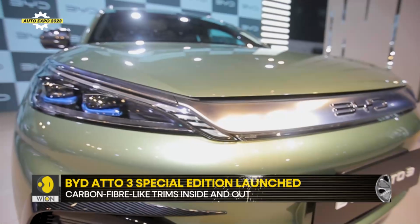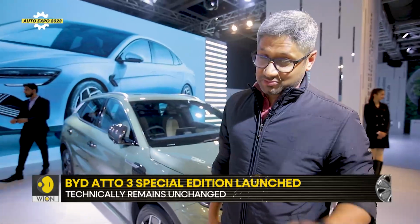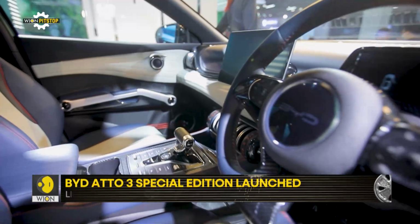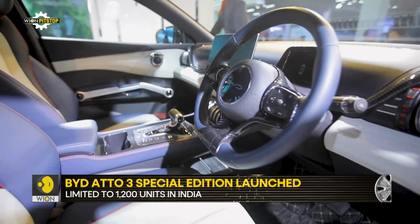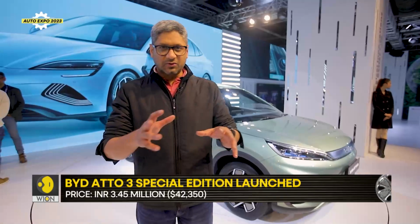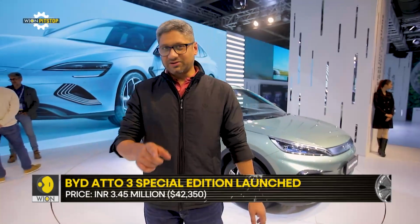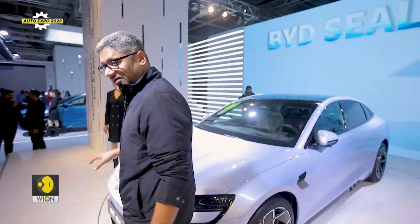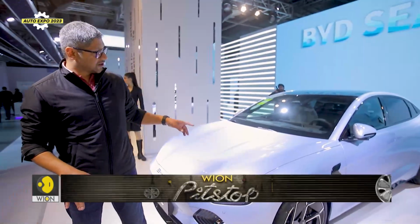A very decent looking SUV, and the interiors are genuinely funky. Plus the driving range is over 500 kilometers. This one now comes in a special shade of forest green, and the commanding price is about 34.5 lakh rupees, which is about 50,000 more than the regular model. But what has really captured the fancy of all the people at the Auto Expo at the BYD Pavilion is the Seal. Now it's this car that you see right with me.